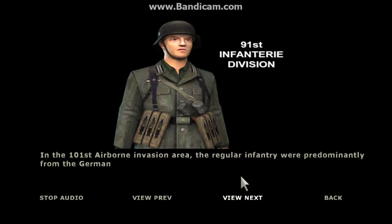In the 101st Airborne Invasion Area, the regular infantry were predominantly from the German 91st Infantry Division.